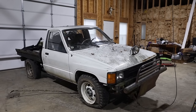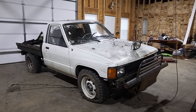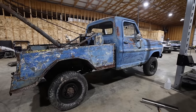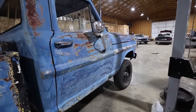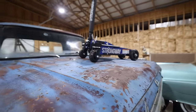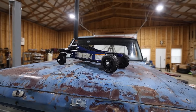Well, folks, Stumpy, he's alive. He's wounded, he's hurt, he's beat up, but he's alive, and he's made it back in the shop so we can do the necessary repairs, all thanks to our good friend Big Ugly. The 1972 Ford F100 converted to a 3/4 ton has saved the day, and I've also got to thank the Strongway 3-ton jacks. We were able to actually check the thing out and see exactly what was wrong.